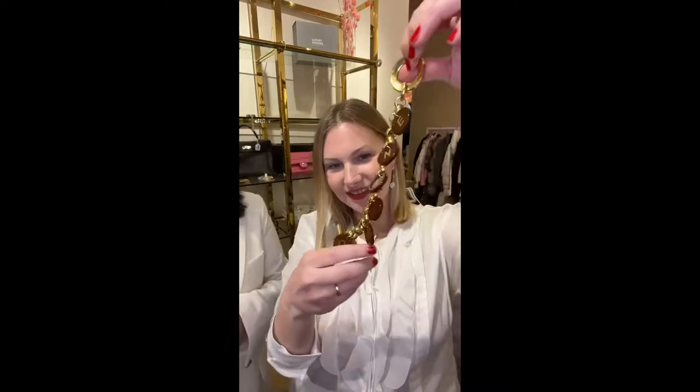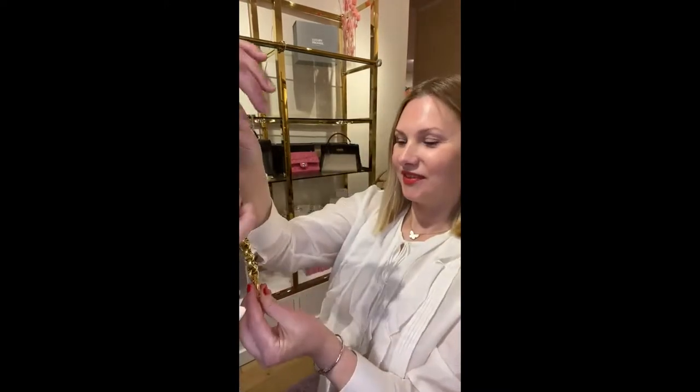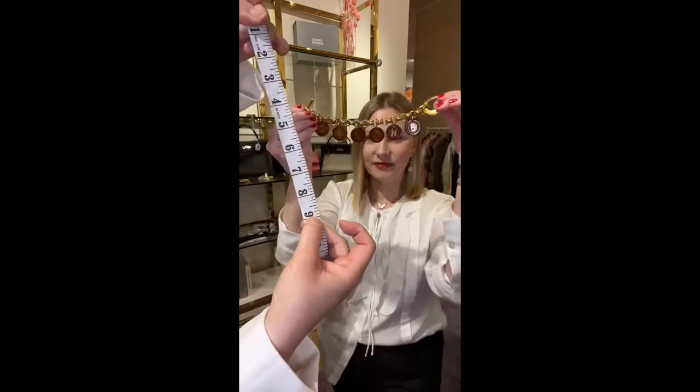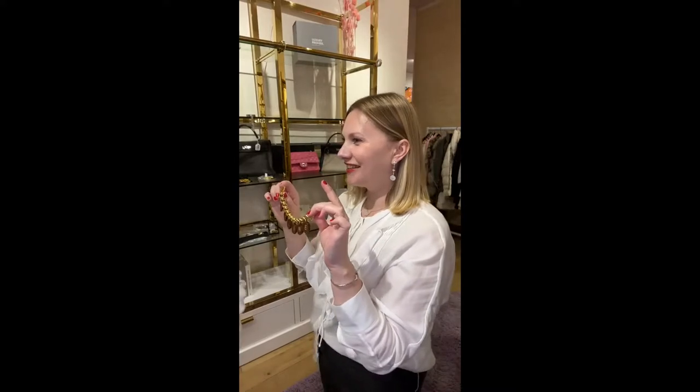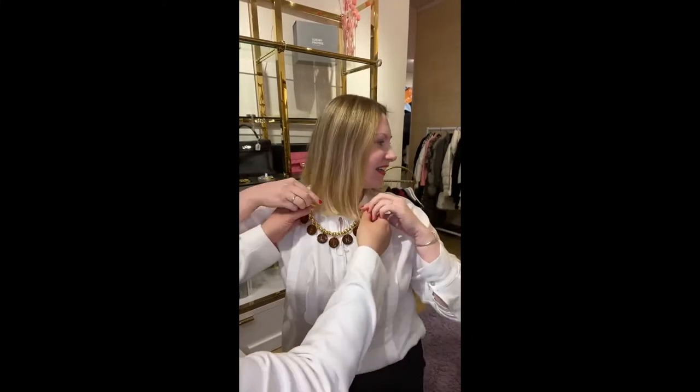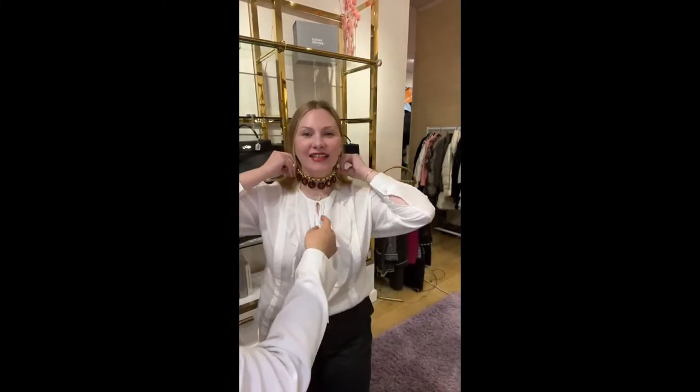The measuring tape. So from end to end, it is approximately 22 centimeters, which is about 9 inches. You can't close it, though. I would add an extender. Yes, if you add an extender, you can.